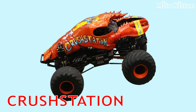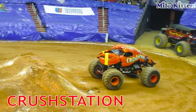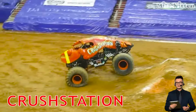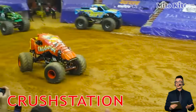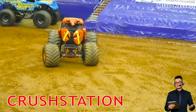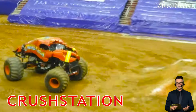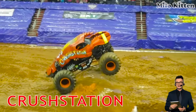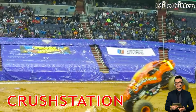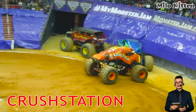Crush Station. Crush Station is a custom lobster monster truck driven by Greg Nugent from Bottom Feeder Motorsports out of Jefferson. Since its debut in 2009, the truck has become a fan favorite for its unique design, as well as its wild driving style.